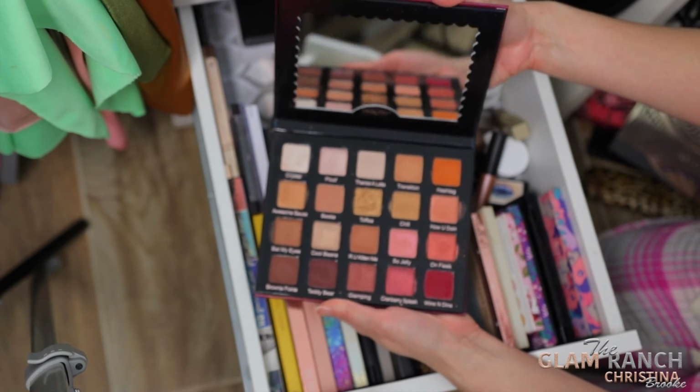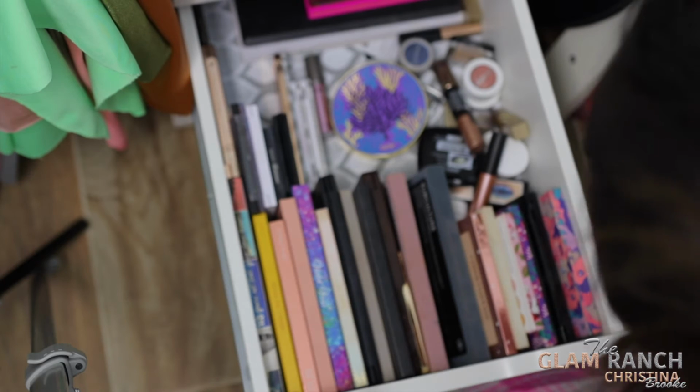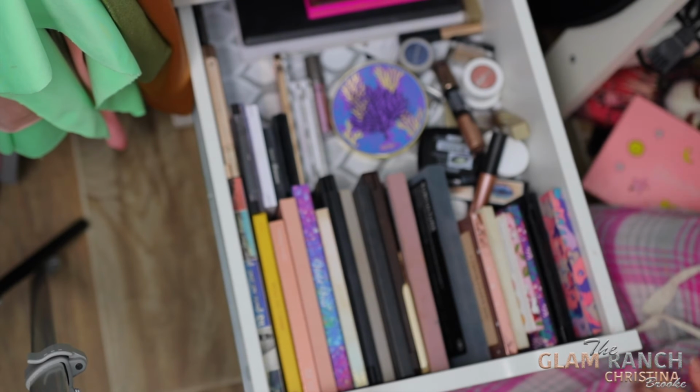We got the Violet Voss Pro. Just got this one in BoxyCharm. I'm keeping it. I actually have used it a few times. Some of the colors I like. I still need to play with it a little longer.